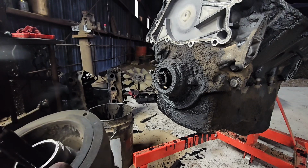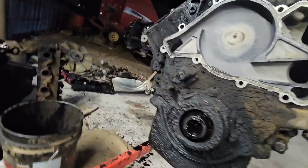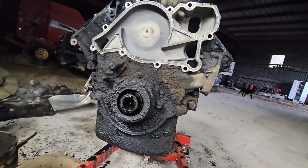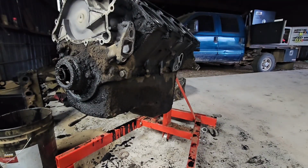I think this thing has a front main out. You can tell because of the way that it is. Yeah, that's gross. Huh. Well, that's probably just gonna be part one.